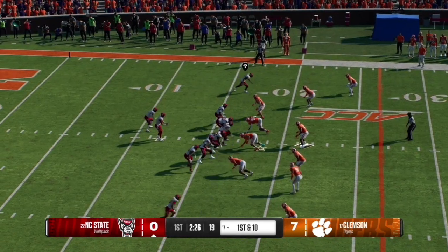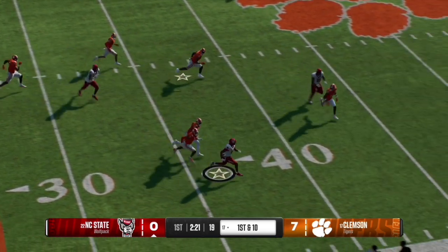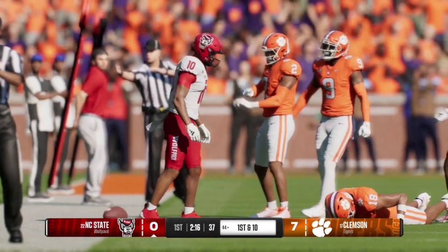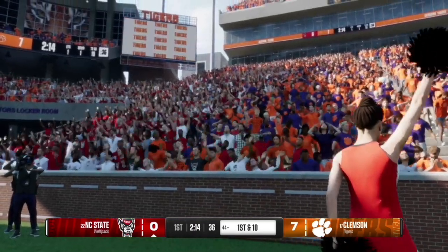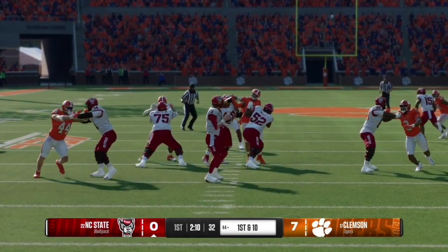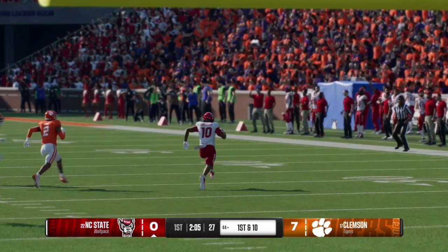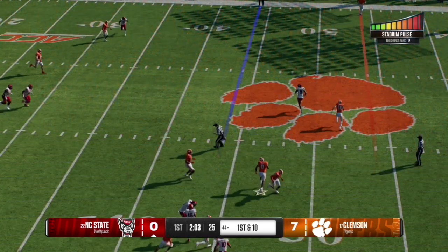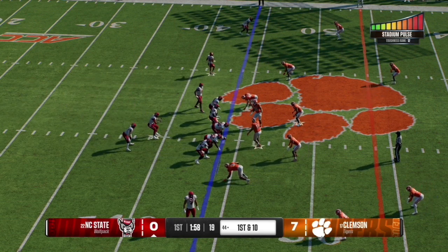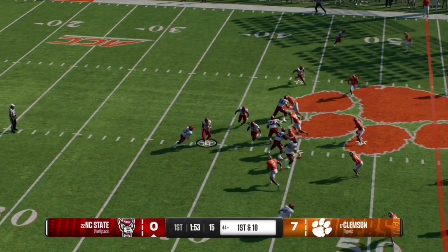Here on 1st and 10, Grayson McCall has time in the pocket, works the right side of the field, and the pass is completed to his wide receiver, who takes it all the way up to the 44-yard line. That is number 10 with that huge reception, and the NC State fans here at Death Valley are going electric. And that was a great route on the flat and a great run after the catch. And the stadium pulse is still electric, as it is one of the top 25 hardest places to play in the country at the collegiate level.